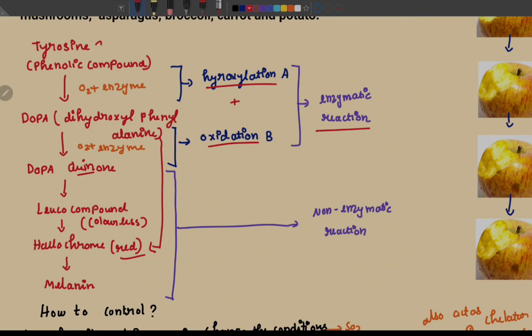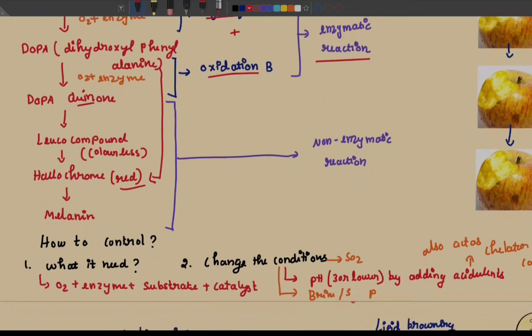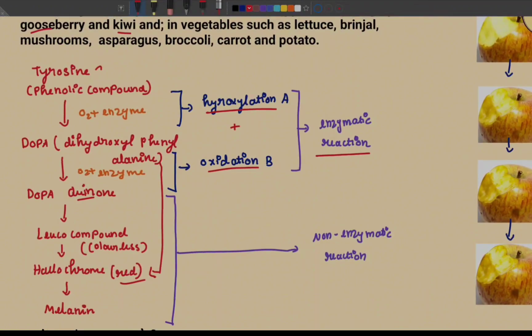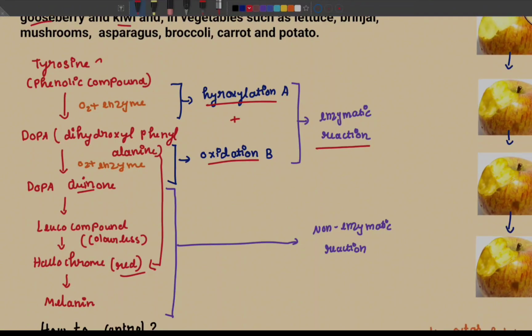doing the process of hydroxylation. It is producing dopa, and then after the oxidation it produces dopaquinone. This set of reactions is the enzymatic reaction. Then followed by non-enzymatic reactions. First it will produce leuco compound, which is colorless, then halochrome, which is a red color, followed by the melanin, which is a brown color compound, which we used to see in the apple. Okay, done.